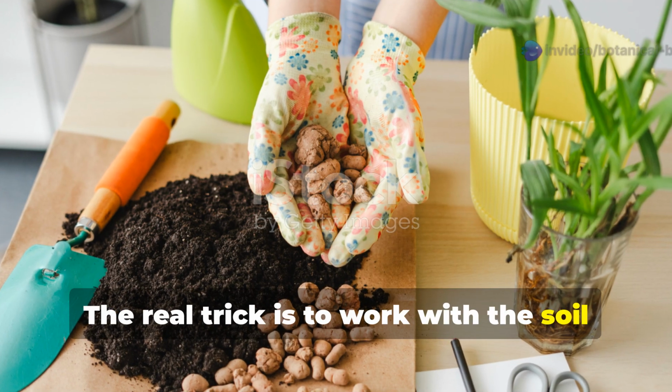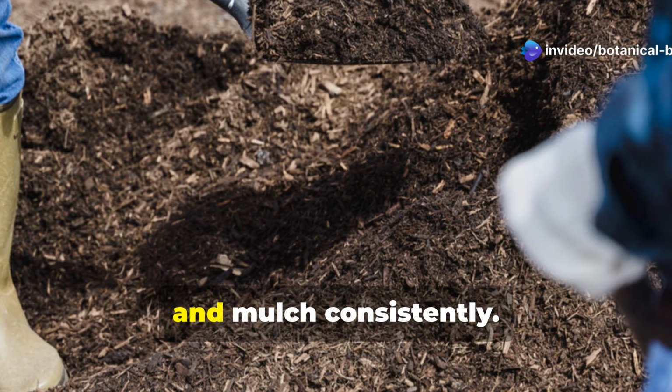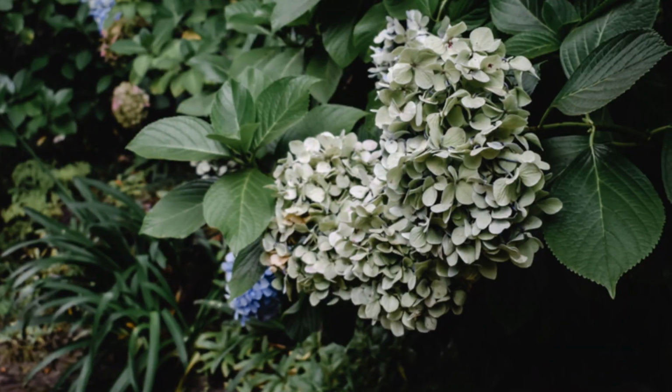The real trick is to work with the soil you have, not fight against it. Choose clay-tolerant plants, amend thoughtfully, and mulch consistently. Over time, your clay soil will become not just workable, but productive and full of life.